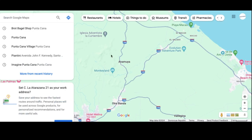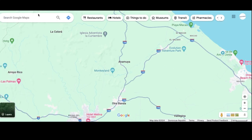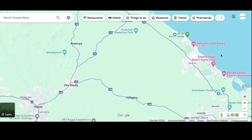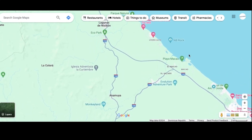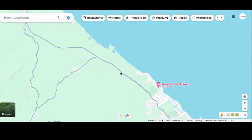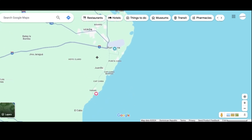All right, so for the beaches, guys, I'll recommend Playa Bávaro. This is Playa Bávaro. Playa Macao is up here. It's a good beach as well. And then you have Playa Juanillo, which is down here. Where's Playa Juanillo?